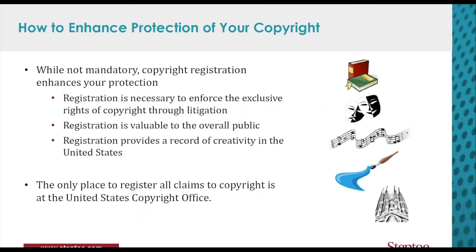So I talked a little bit about how the law changed previously in 1989 about copyright registration. You used to need to register your copyright in order to protect it. You don't anymore. So registration is not necessary in order to put a copyright notice on something. But it is highly suggested that you go through the process of registering your copyright for a few reasons.